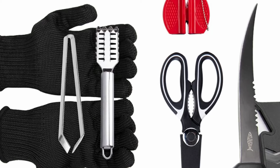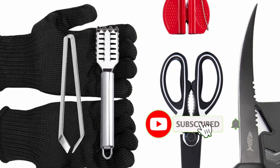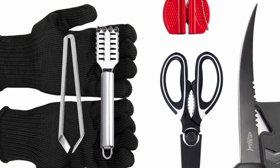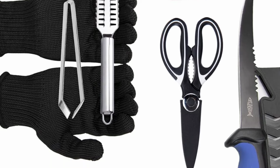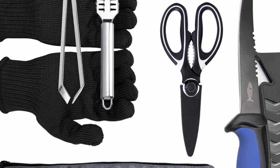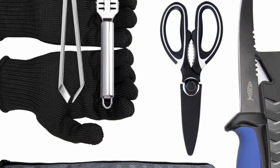Whether you're a passionate fisherman or a culinary enthusiast, this bait knife set is a must-have addition to your fishing gear or kitchen arsenal. Compact and versatile, it's perfect for outdoor adventures or home use. Treat yourself or surprise a fellow fishing enthusiast with the Ylinsha Fishing Knife Fish Cleaning Kit today.